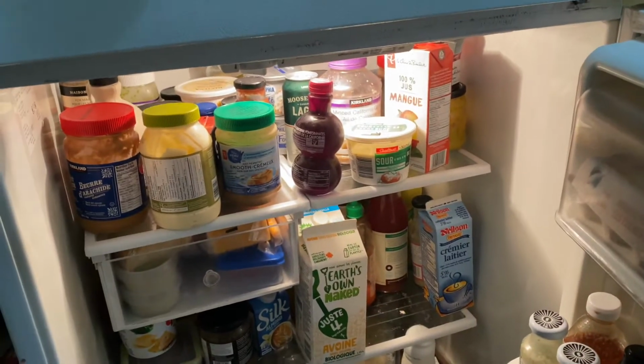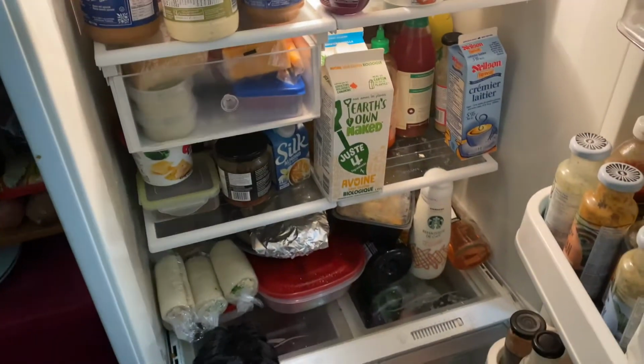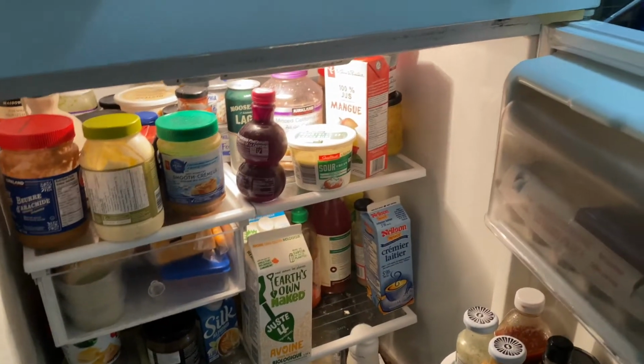So it is just kind of a mess right now though, and things are all over the place and I'm never able to find the things that I want to find. So we are going to try and reorganize some of that.